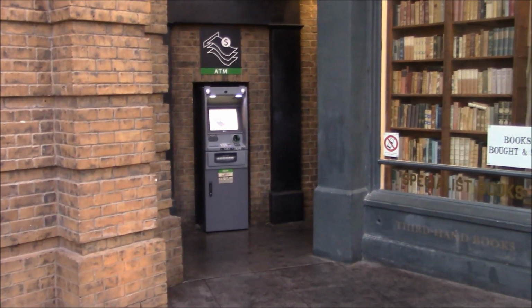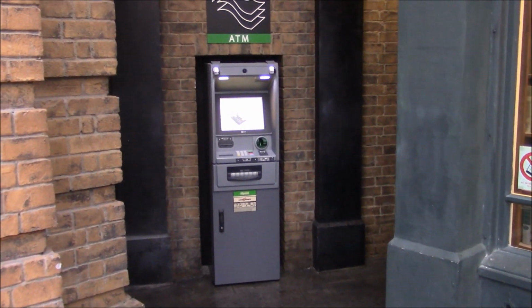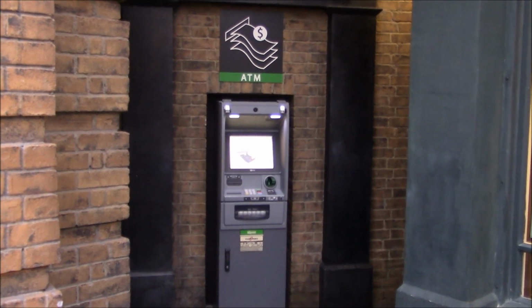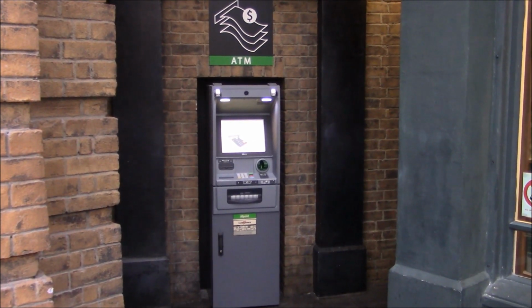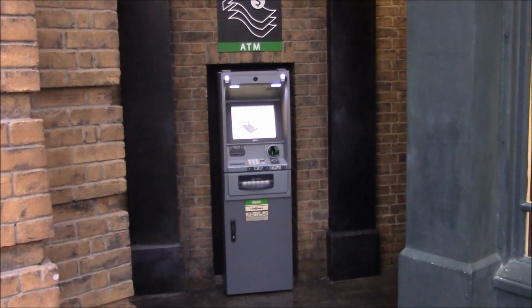Right here between King's Cross and Diagon Alley, there's this little ATM. I call it the secret ATM because I think it's not the only one in the park, I'm sure, but it's the only one I know of in the park. I don't really use ATMs, so they're not on my radar for remembering their locations, but I always got kind of a kick out of this one because it's kind of tucked away back there.